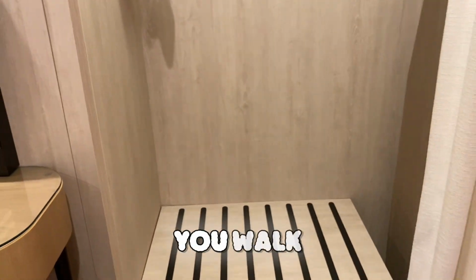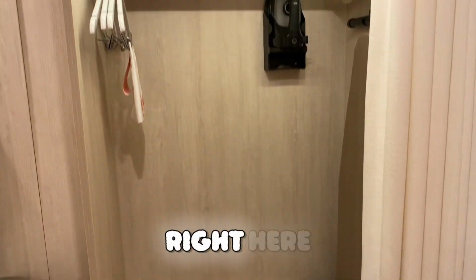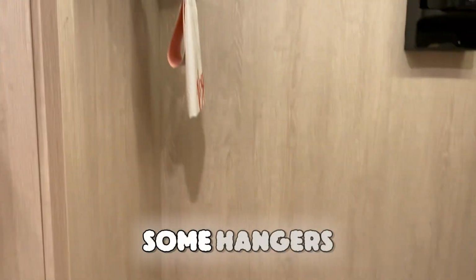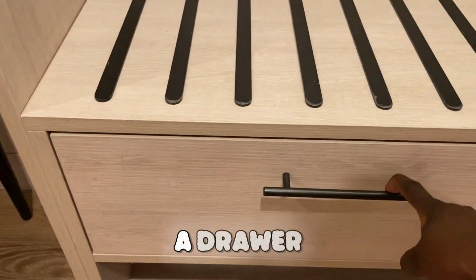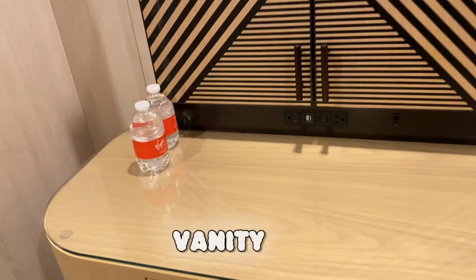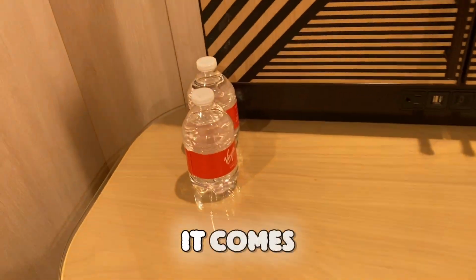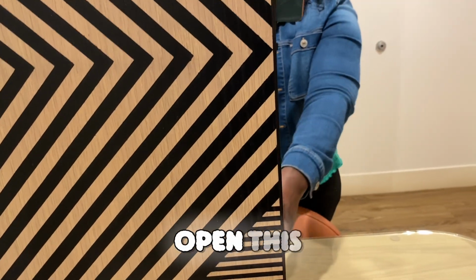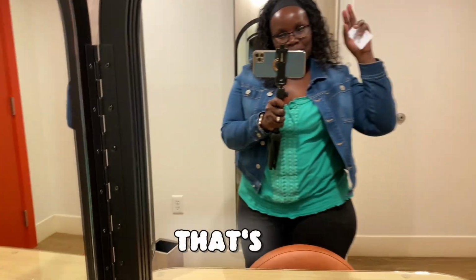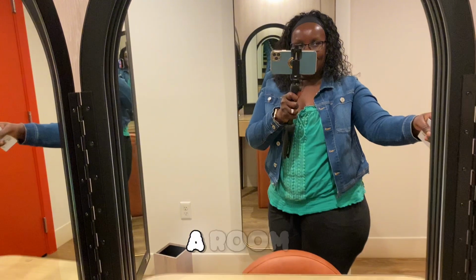So as you walk in, there's a closet right here with an ironing box, and we also have some hangers, and there's a little bit of a drawer here, lots of storage. And this is fascinating. So here is another drawer. It comes with 2 small bottles of water, which is great. And when you open this, well, it's a mirror, a vanity. So that's me. Yes, just doing a room tour.